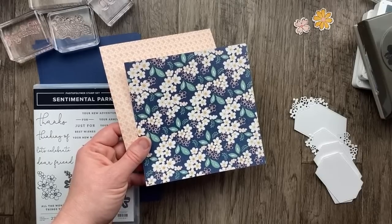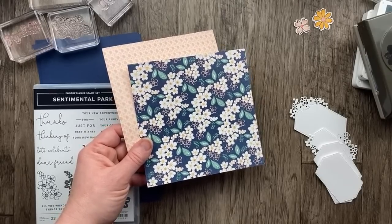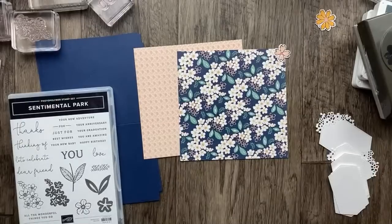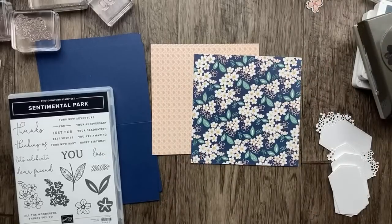I'll link to the video and I'll link to the template in the video description if you haven't seen it yet. For my project this week, I made a bunch of cards using the same pattern. And so today I'm going to cut the designer paper so that I'm making 4 cards and we're going to use the whole sheet of paper.